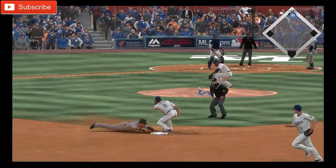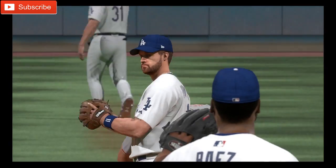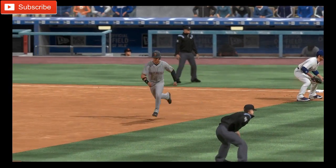Pitch outside, the throw. Not in time. He's in there at second. It was pretty obvious he would likely be on the move with 2 outs, and I'm sure the defense knew it too, but he has lightning speed and was able to take the bag anyways.